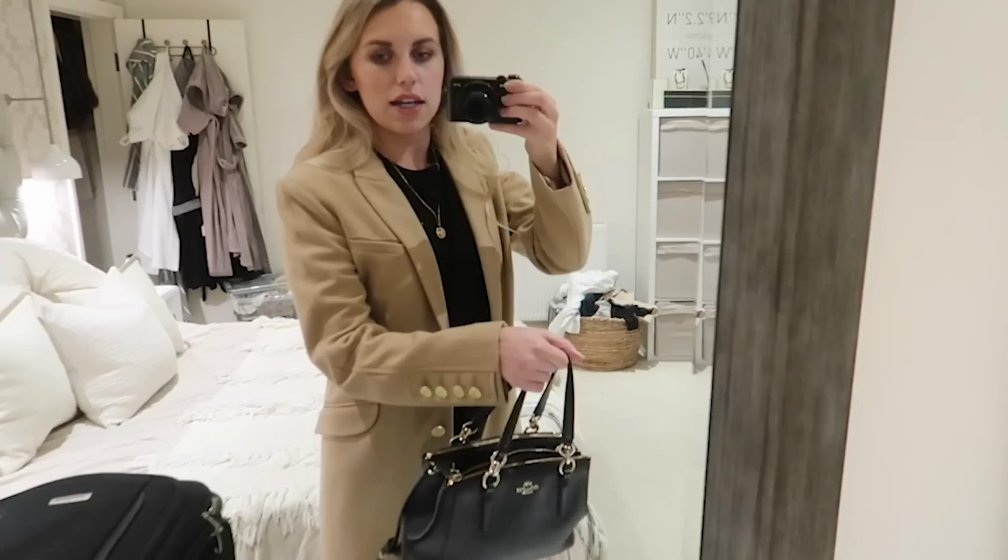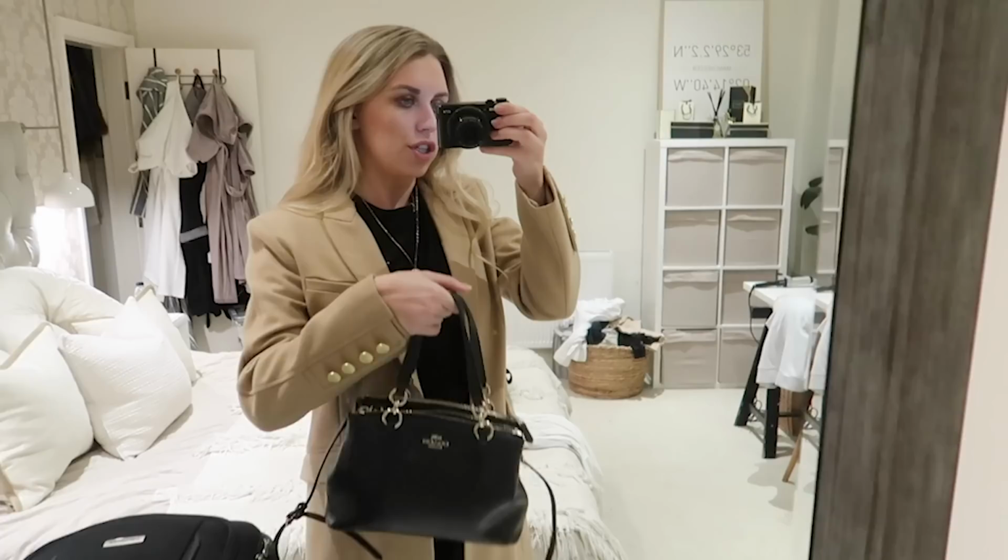$19.99 full price they are, so amazing bargain. And then this coat is from Holland Cooper. And then I have boots on, just like little ankle boots. And then I have my little Coach handbag and I'm good to go.